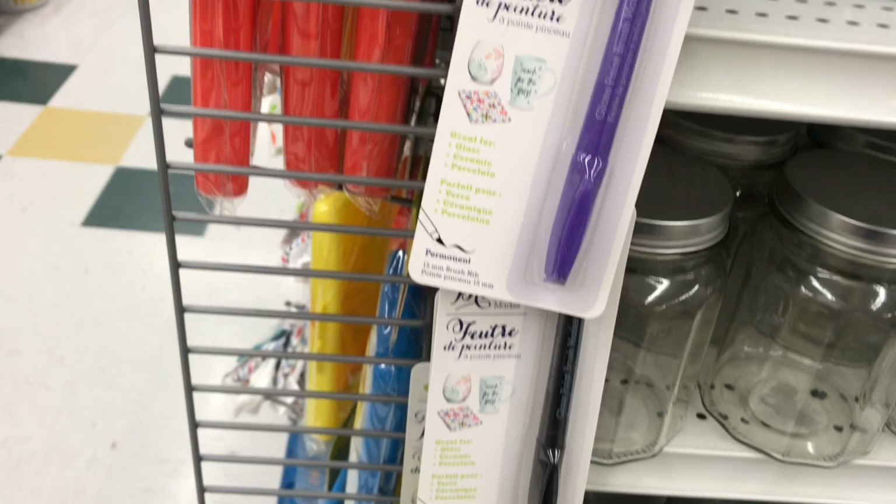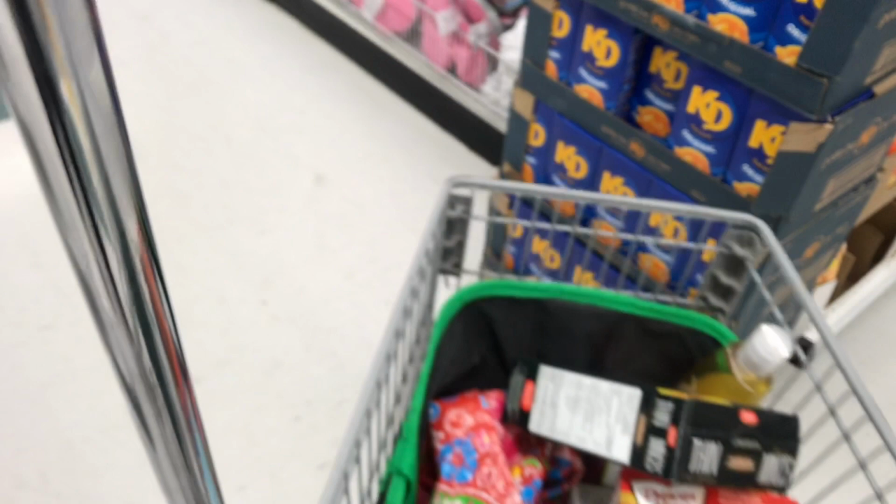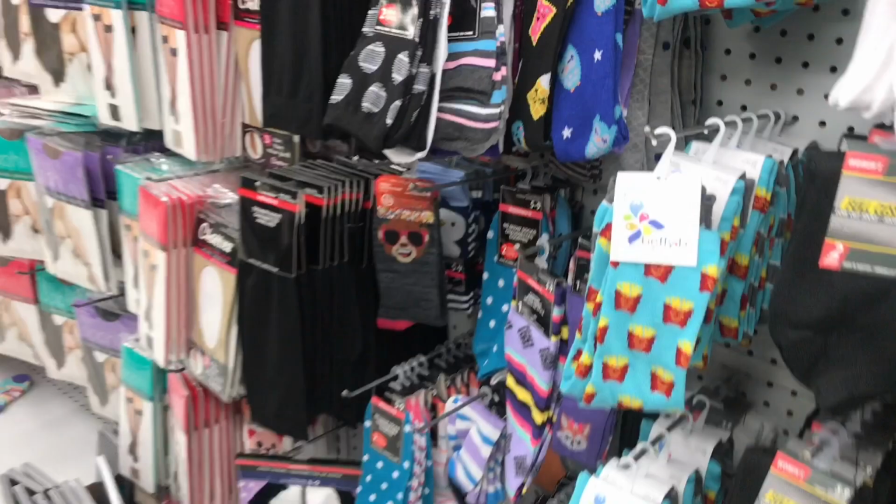Quick question for you. Anyone tried these markers before? They're supposed to be able to write like on mugs and decorate them. Do they stay on once you wash it? Or can it stay on if you dishwash it? Typically I will hand wash, but I'm just curious to see if anyone has tried it and if it's lasted on decorating mugs. These are fun socks. Looks like a brand name. Has two pairs. They're fun with the little fries.